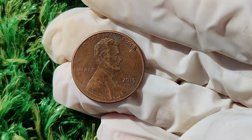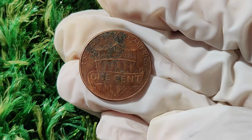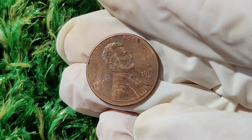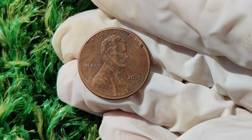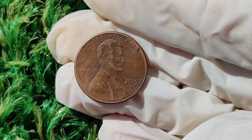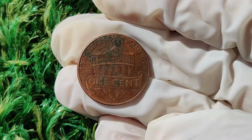Some rare error coins, such as an off-center strike or double die obverse, have been sold at auctions for over $10,000 in certain extreme cases where an exceptionally rare error has been discovered. Collectors have paid up to $40,000 for a single coin. These high prices are fueled by demand from dedicated numismatists who are always on the hunt for rare and unusual specimens.